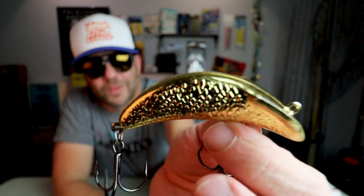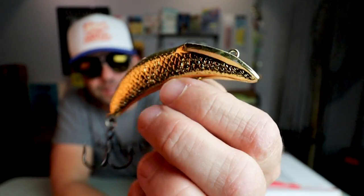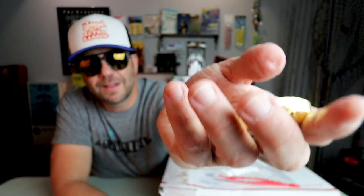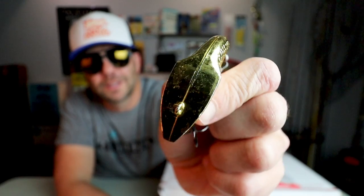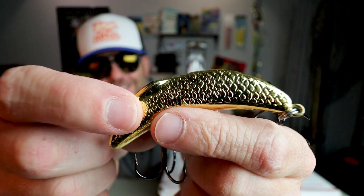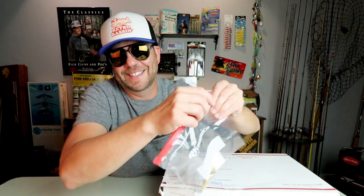That has got to be one of the wildest things. Clearly some sort of flatfish imitation, but made of plastic, and that's a sinking bait. That does not feel like a floating bait to me at all. I love the scale pattern, by the way. Check out how cool that is. I don't know. I haven't seen any casters yet, to be honest with you.